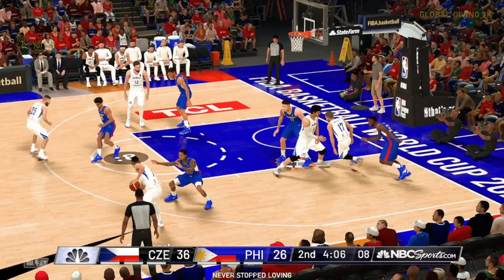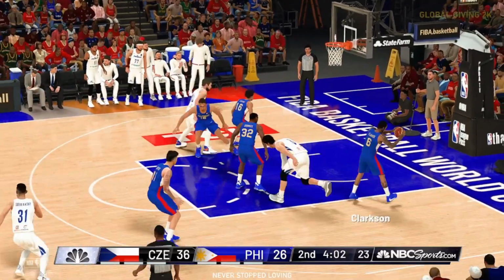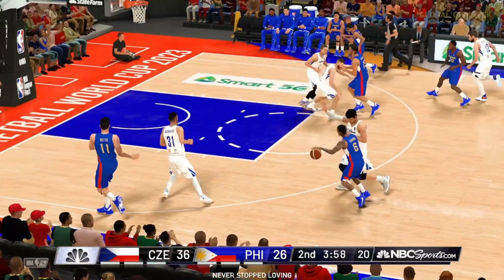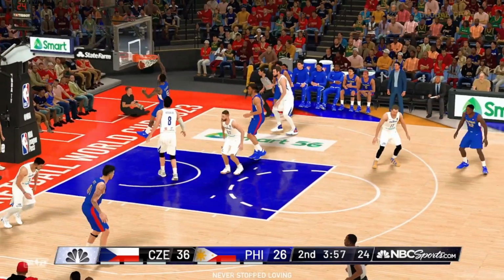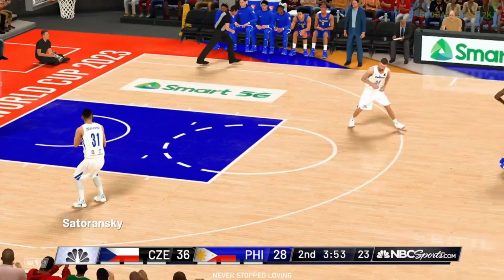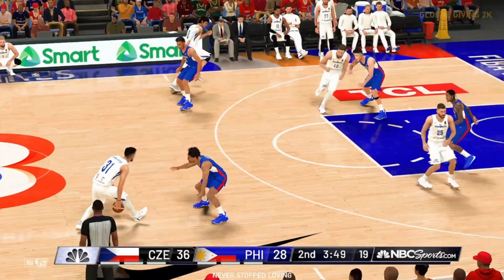Pass to Sadaransky. Puts up a three. Can't hit that one. Clarkson outside. And he goes in for the dunk. Look at the power on that. He has to be one of the top dunkers in the game today.